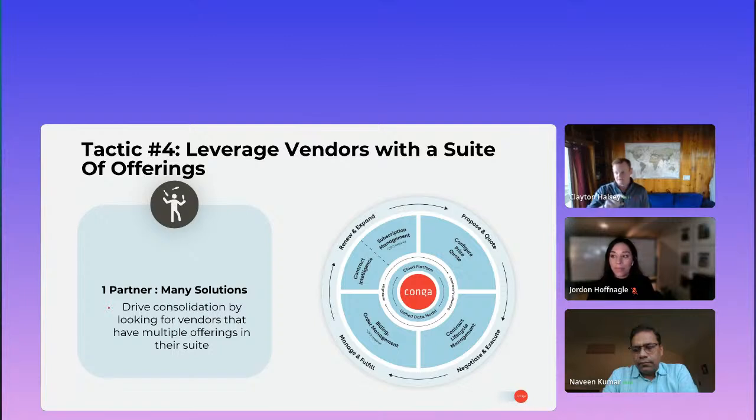So in that small but important life cycle, you've gone from generating your document. That's one software. Conga sells CPQ. There are other CPQ vendors out there we compete with. Salesforce is one that comes to mind. And then you've gone into CLM, contract lifecycle management.